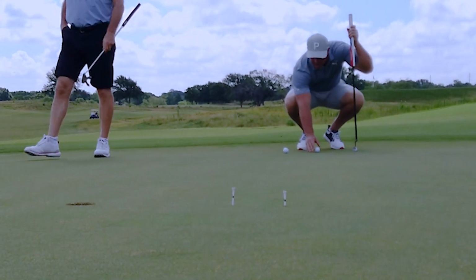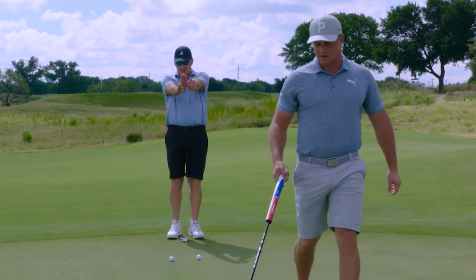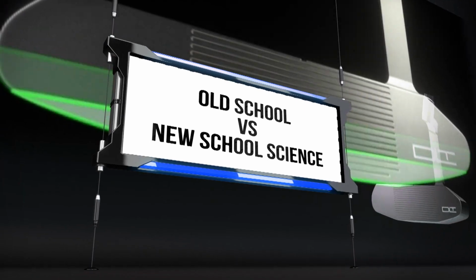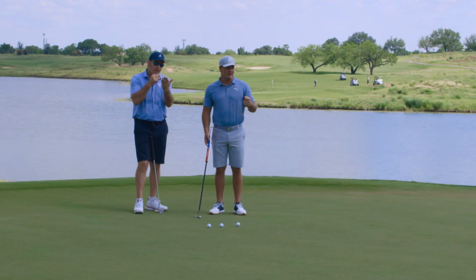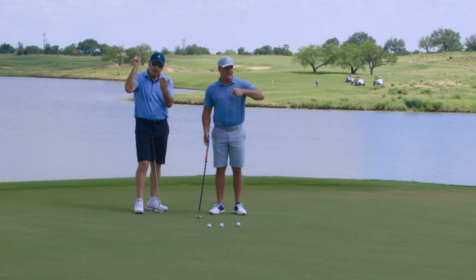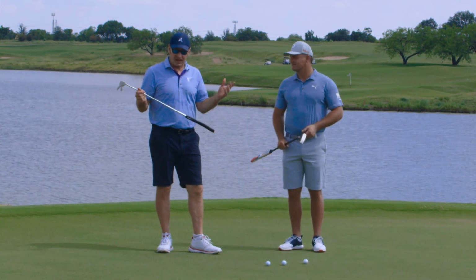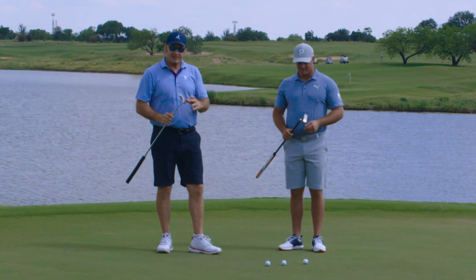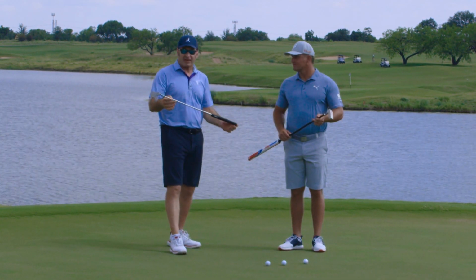We all love a little competition, don't we? So I had this idea to challenge Bryson to what I would say old school versus the new school science on a very long 84-foot putt, just to get some insight into the process and calculations he puts into every single shot. And talk about old school versus science, the equipment. We both have sick putters. Bryson is partner in sick, but I've got good old 35 and a half.